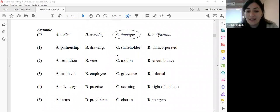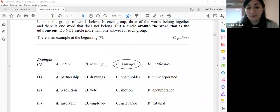Okay, so for example, here we have an example. The words are notice, warning, damages, and notification. And the odd one out is damages, because notice, warning, and notification are all related to a way of notifications.